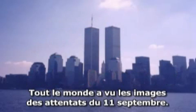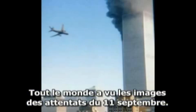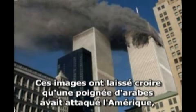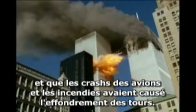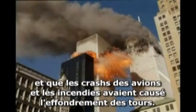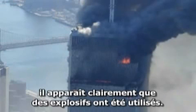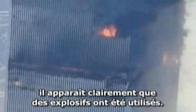Everybody has seen photos of the attack on September 11th. These photos make it appear as if a few Arabs attacked America, and that the airplane crashes and the fires caused the buildings to collapse. However, when we take a close look at how the buildings collapsed, we can see evidence that explosives were used.